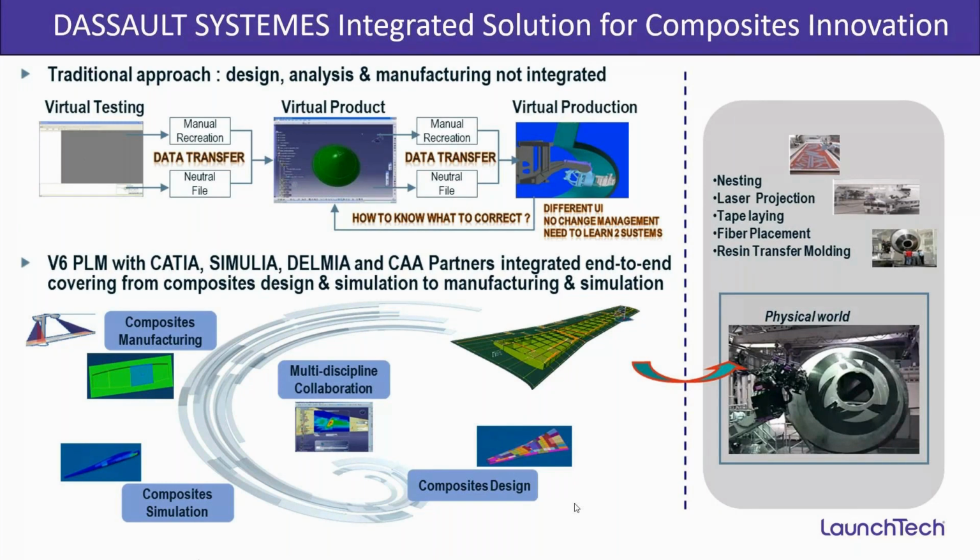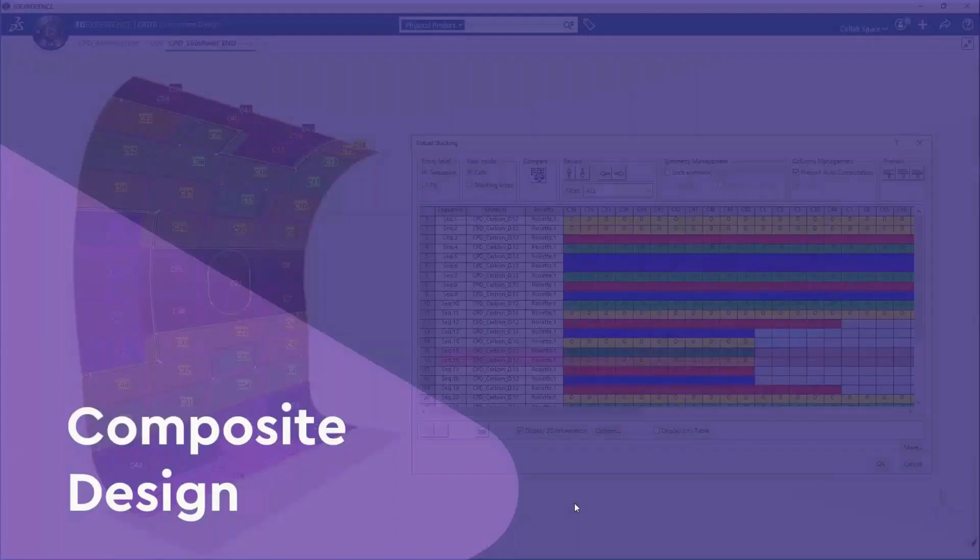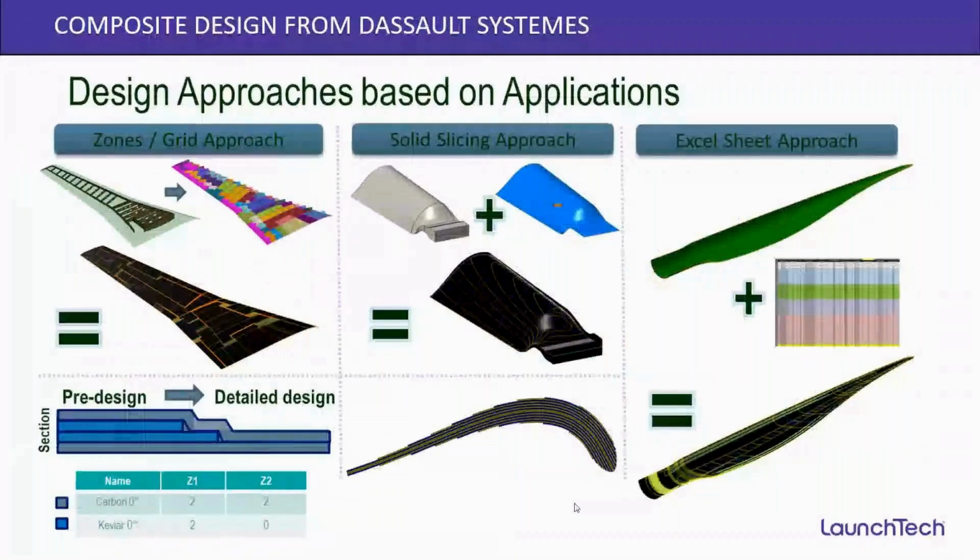So how do we do this? Let's start with the first piece. The first piece is the composite design. Now, in the composite design, there are basically three methods that we follow: the zone and grid approach, the solid slicing approach, and the Excel sheet approach. Now, the question can be asked, why three approaches? Each of these approaches has its own substantial benefits. Each of these approaches has to be carefully considered for the product that you're trying to manufacture.